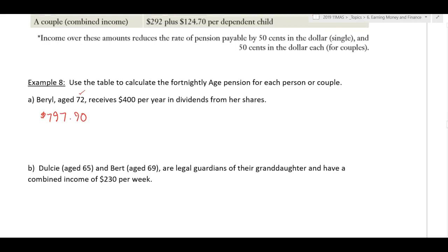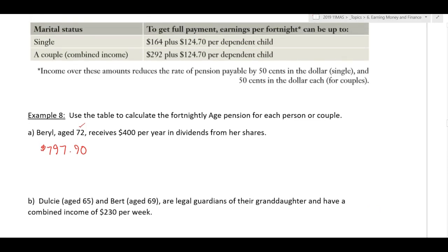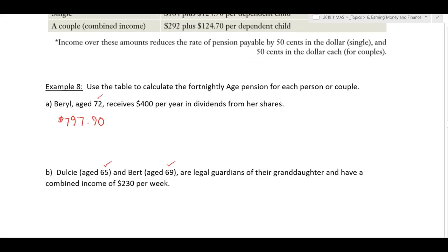Dulcie and Bert. We will assume they are a couple. They're legal guardians of their granddaughter and have a combined income of $230 per week. So we meet the age requirement, we're a couple, legal guardians. This means that they could earn up to a combined income of $292 plus $124.70 per fortnight. No, this is per week. So let's work this out. 2 lots of 230 is $460 per fortnight.